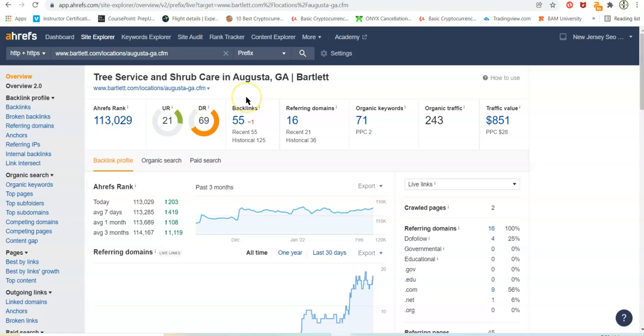The idea is that these links act like an endorsement of your website from other sites, which Google uses to build trust in your business by seeing others vouch for you. It's almost just like a popularity contest where the person with the most wins. But not all backlinks are created equal. You want more powerful and relevant sites linking to you to show Google that you have more authority.